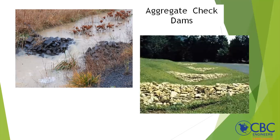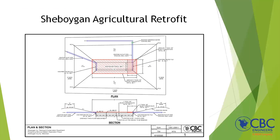It's not a design issue either, from my perspective, because I've designed many of these check dams, and it just makes sense if you had a core inside of it that might provide some ability to do water quality, as opposed to just simply holding back nutrients or solids. Then why not? Go ahead.